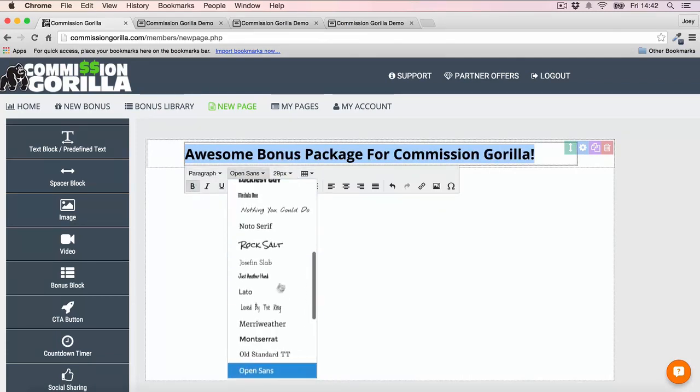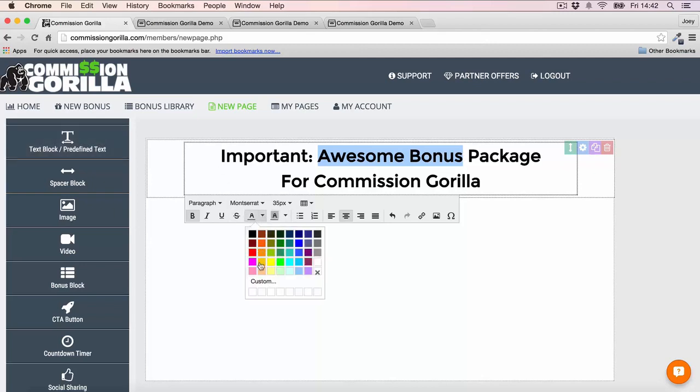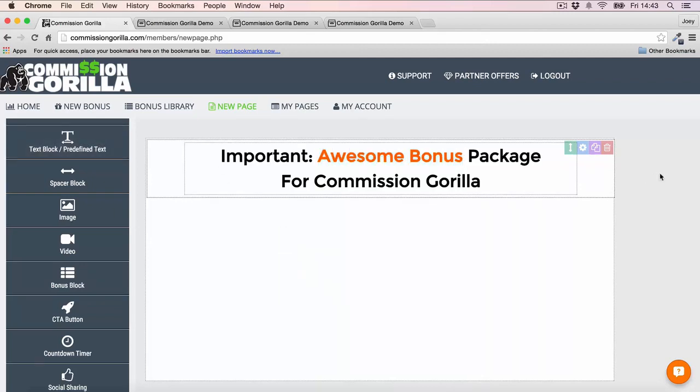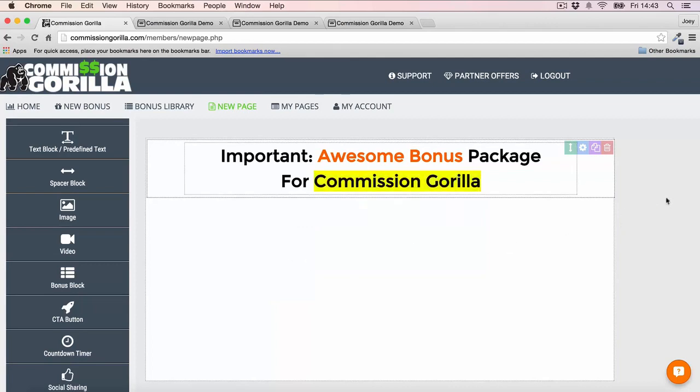So I'm going to change the font up a little bit. I like this one. You can also change the color of individual words, so if you want to change certain words up, you can do that too, which I think is very nice. You can also highlight text, things like that. So it's very, very easy. It's just click and do, very simple to create.